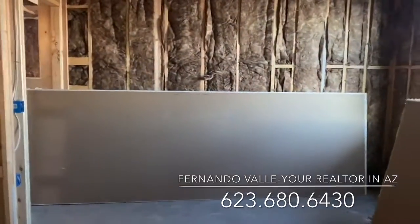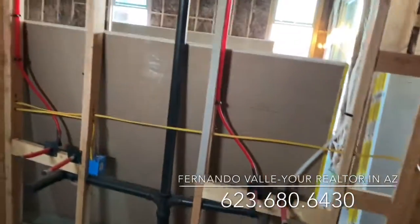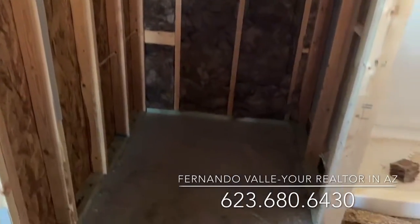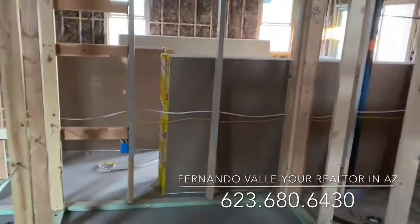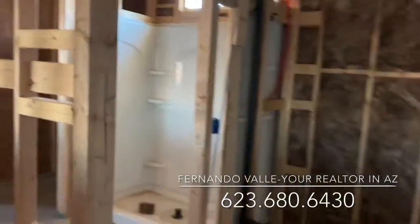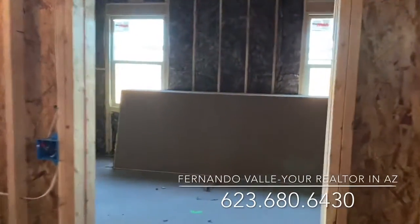Insulation. Double vanities. Executive height cabinetry. This will be an area for your linens. Walk-in shower. Walk-in closet. So I'll come back, like I said, in a couple of weeks, so you can see more progress in construction.